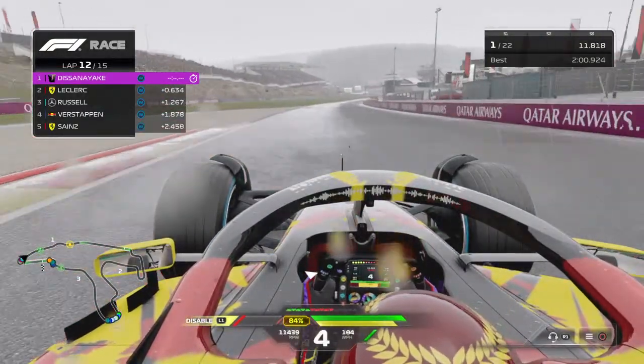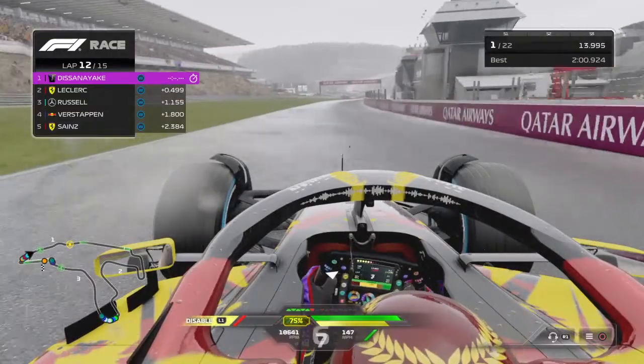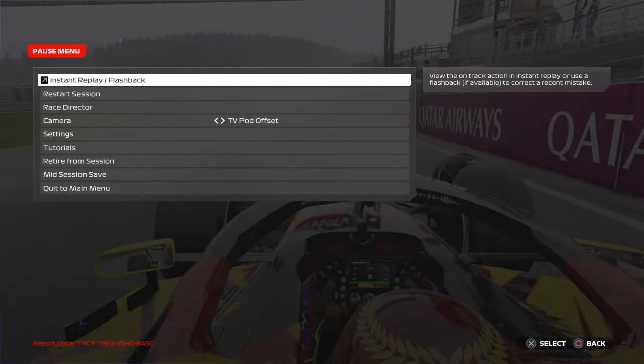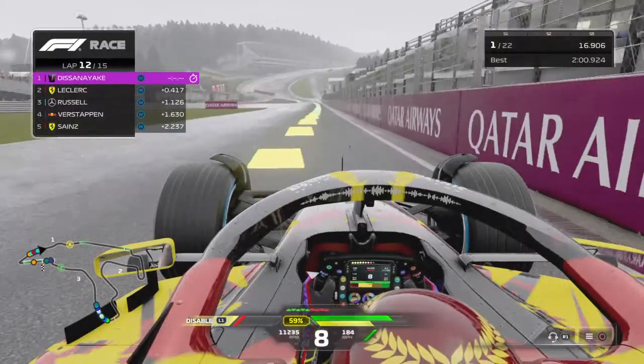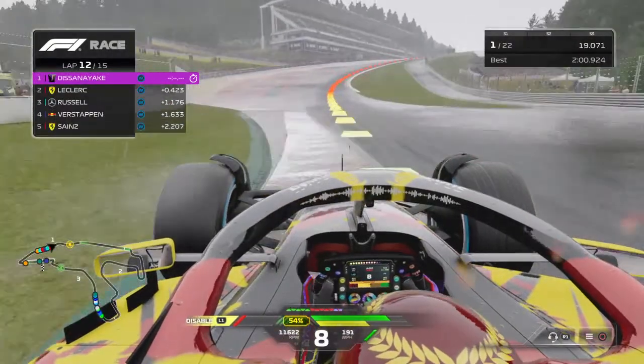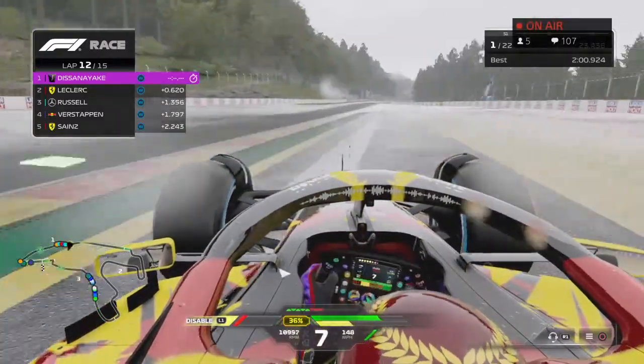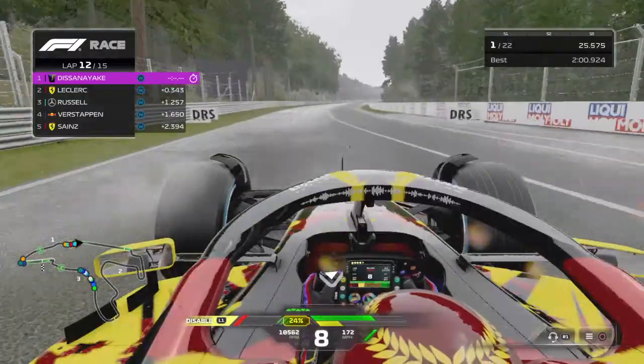Even Radion, we won't even make it past. Oh my god, Alonso's at sector 3. Box, in team radio, box, final decision, box, Inter's box. Okay, we're gonna have to box this lap then for intermediates, or we stay out. We've only got 3 laps to go, and we nearly lose it at Rouge. Oh my god, that was close.